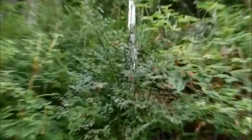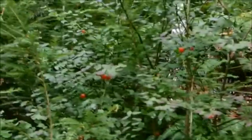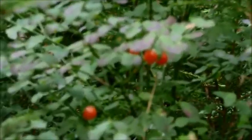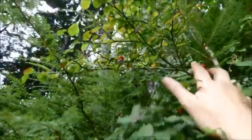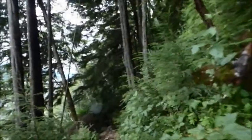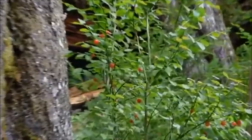Here are some huckleberries. They've been coming into season the last few weeks. They're a nice tasty snack. Most of the bushes in here, they don't grow super heavy because they don't get as much sun. But some of the ones that are out in the sunshine are just covered in fruit.